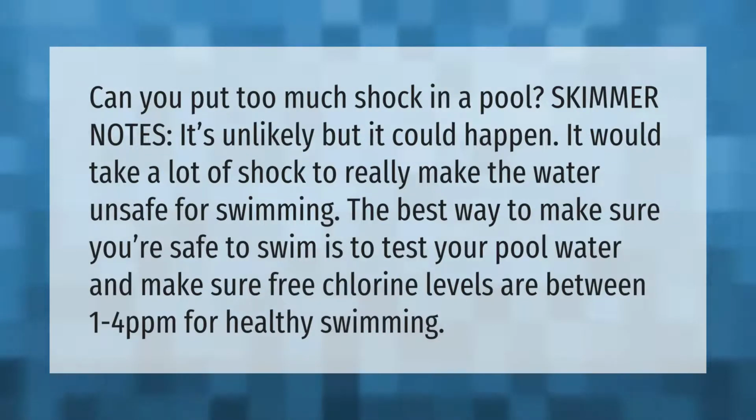Can you put too much shock in a pool? It's unlikely, but it could happen. It would take a lot of shock to really make the water unsafe for swimming. The best way to make sure you're safe to swim is to test your pool water and make sure free chlorine levels are between 1 to 4 ppm for healthy swimming.